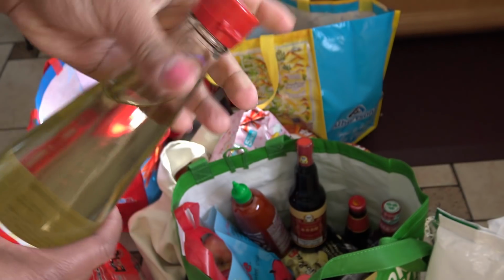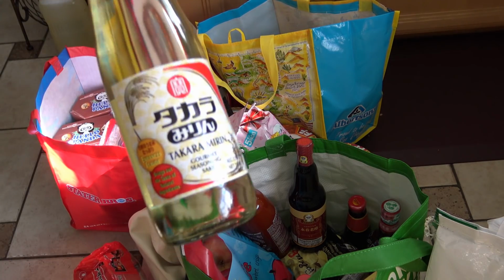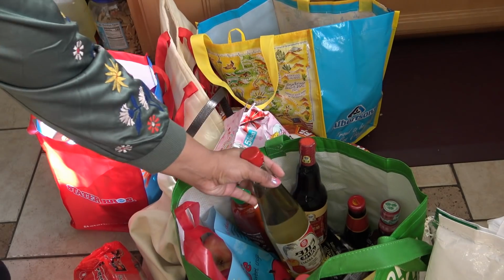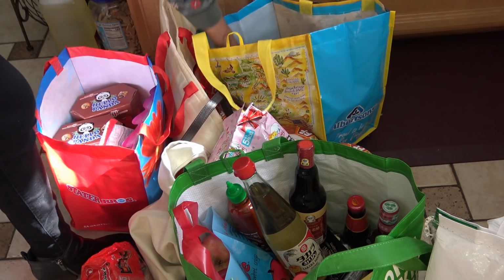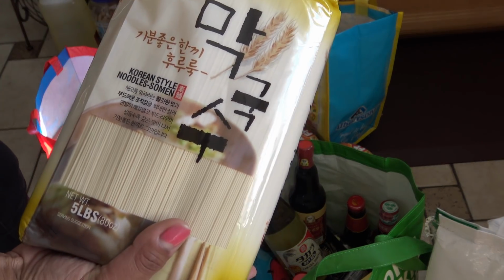I'll grab this, and I like that it had a lid that you can reuse, instead of like a bottle of wine. It was $11.99, so I'm like, okay, I'm gonna look up a lot of recipes using Mirin because I need to use that up and I want to make sure that it's a good flavor. A huge pack of so much, okay, Korean style noodles.